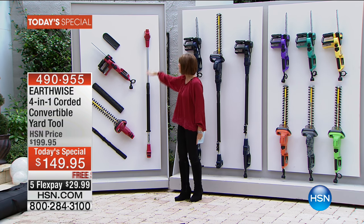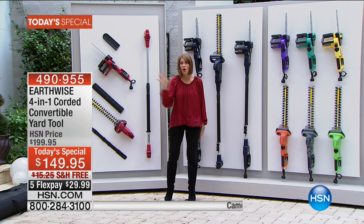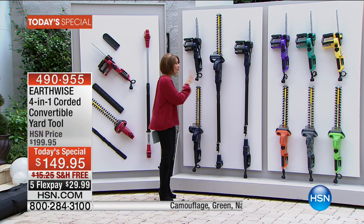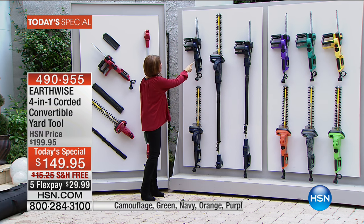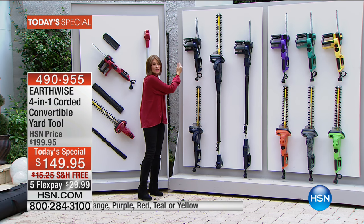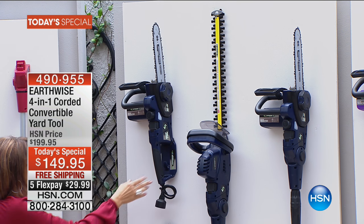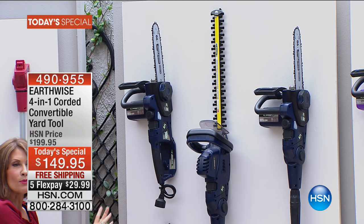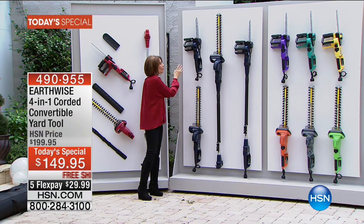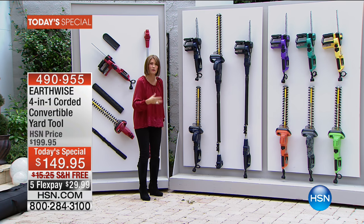So this is everything that we're going to include right here. But what I'm gonna do is step over here and show you what this creates. When I say 4-in-1, we're going to start right here because this is probably what you're going to use the most. It's your chainsaw. It is so lightweight. It is from Earthwise. You know this name, this brand, because what they do is make very consumer-friendly products that we need so that we don't have to keep paying these people over and over and over again.